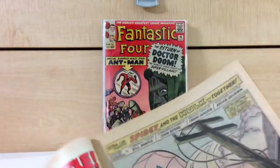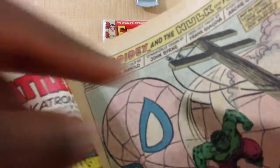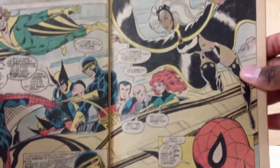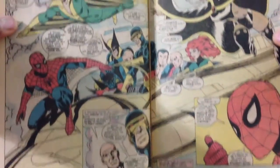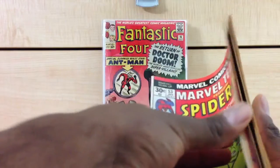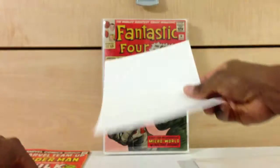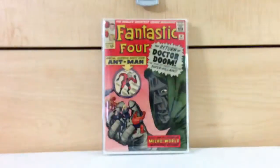Here we go. John Byrne does the artwork. And here it is. Look at this terrific cover. There they are. And I believe this is January 1977, so this predates Iron Fist number 15. But a cool book to have.